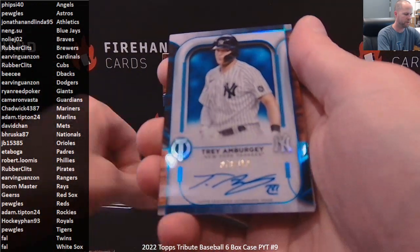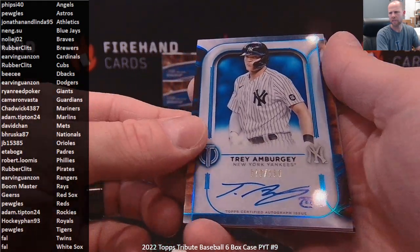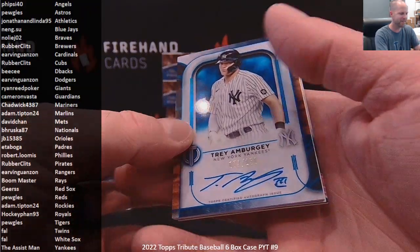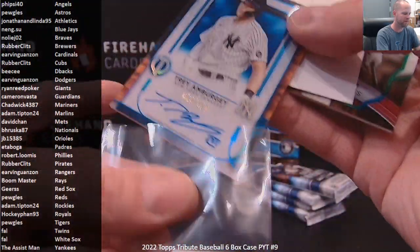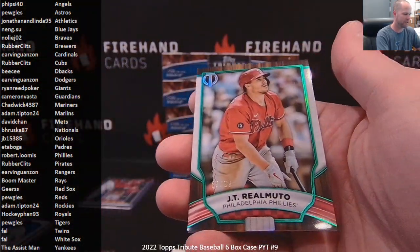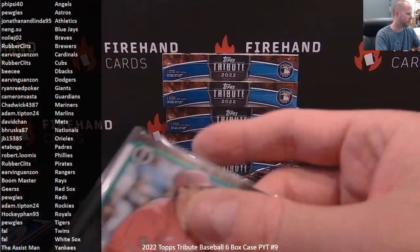Blue auto numbered to 150, Trey Amburgey for the Yankees. 73 of 150. And the Yankees aren't showing on the screen. That's hilarious. There they are, the assist man with the Yankees. Our first base parallel. So far, in the lead for the $10 is the Philadelphia Phillies, JT Realmuto, 82 of 99. Robert Luis with the Phillies.